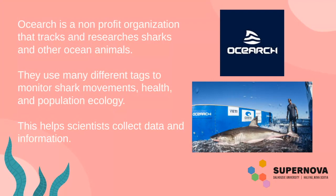They do this tracking in order to look at shark movements, to monitor shark health, to understand the habitats that these sharks and these other animals are living in, and to get a better sense of the population ecology. And when we understand all of these things as conservation scientists and as researchers and ocean scientists, all of these people really care about protecting these animals, and this information is going to help them protect the animals.